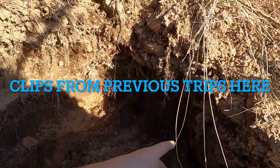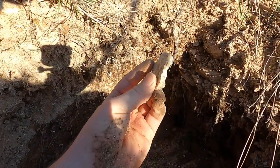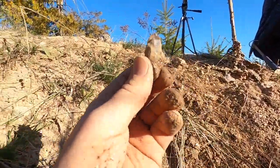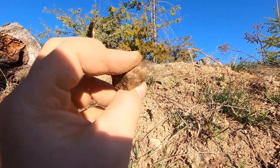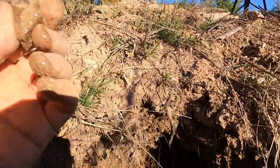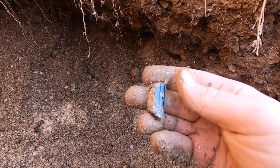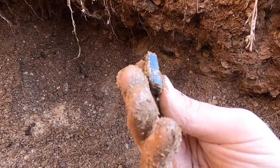Yeah, I was digging around here. I actually dug around this whole thing. Definitely some big muscovite books there. Pretty nice. And then I just pulled this one out. Little quartz crystal. Would you look at that? You know what that means? Time to dig. Just pulled this bad mamma jam out. That is a good tourmaline.